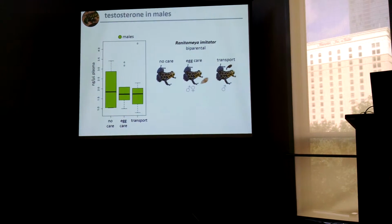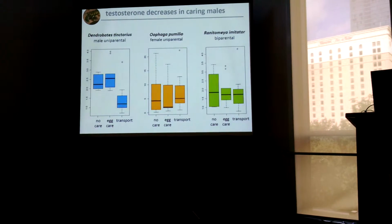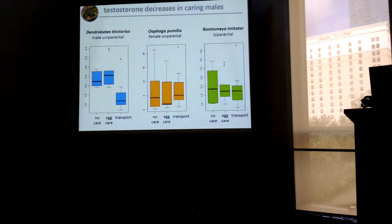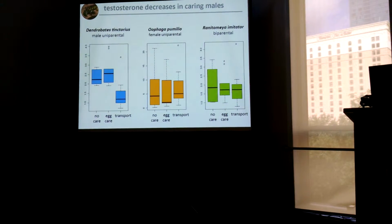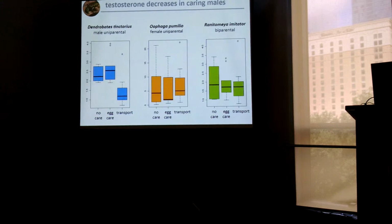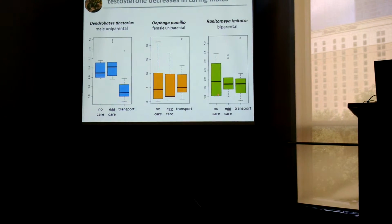And then finally, in our biparental species, we also do not see a difference in testosterone levels across stages. So if we take these together, there's two things that I want to point out. One is that the testosterone levels in our female uniparental species are much higher. These axes are on different scales. It seems like parenting in fathers decreases testosterone, but in a male uniparental species, we see a difference across different behaviors, whereas in the biparental species, we don't.